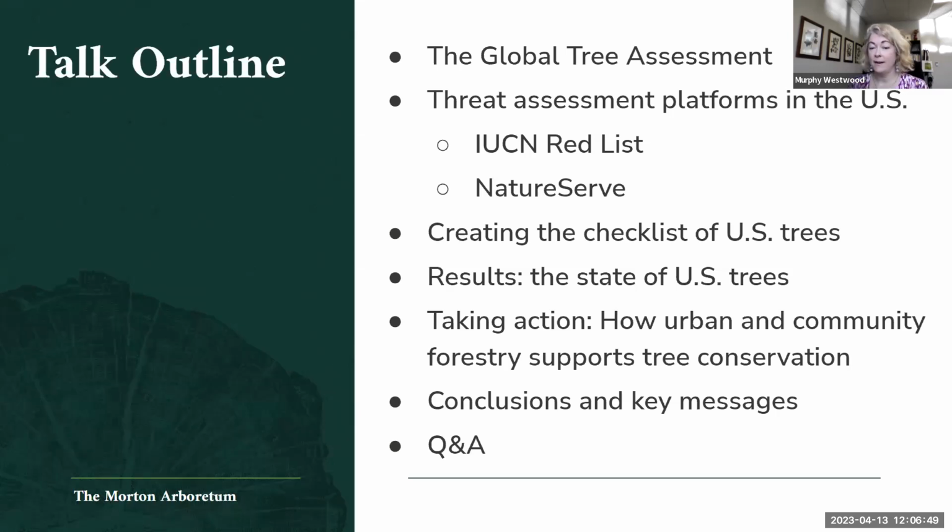And then I'm going to spend some time to talk about how we can all take action, how the work that we do in our home gardens, in our urban and community areas, really can support tree conservation and threatened species that maybe feel quite disparate. Oh, well, these are trees that are maybe out in the wilderness areas, and what can I actually do at home? I would like to argue that there is a lot that we can all do at home to make a big difference. And then I'll just summarize with some conclusions and key messages, and then I'll be happy to take some questions.